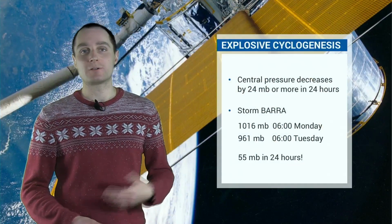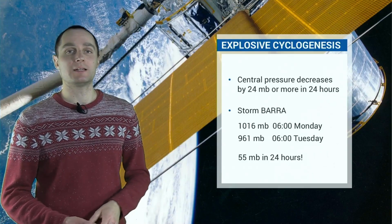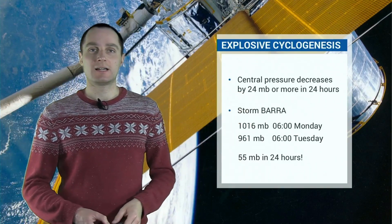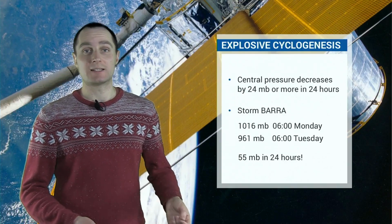And it's what we call explosive cyclogenesis. That's what we saw last night. You may have heard the term weather bomb in the media before. It's basically the same thing. It just basically means an area of low pressure dropped by at least 24 millibars or more in 24 hours, which is quite a significant deepening.